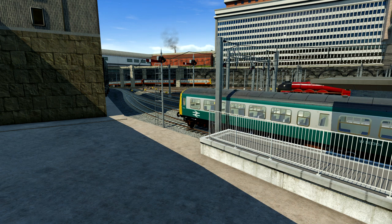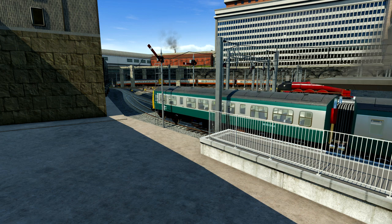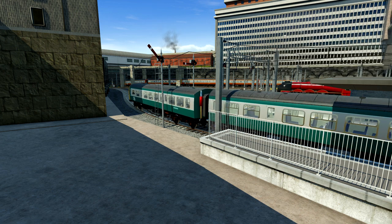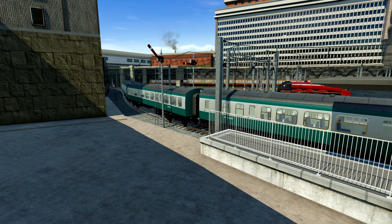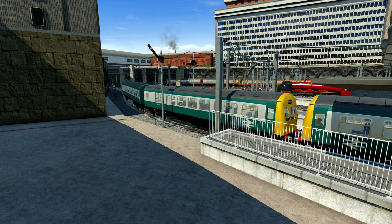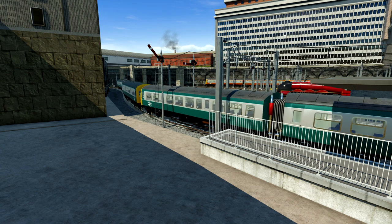There's our new Arriva Trains, or Transport for Wales train, which is going to be heading off to Birmingham International. There we go. I still haven't updated the signals, I've just noticed. We'll get those all LED-ified very shortly. What are we doing today? We've got a busy one.